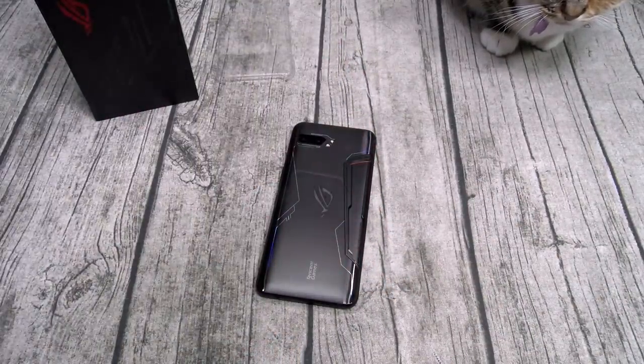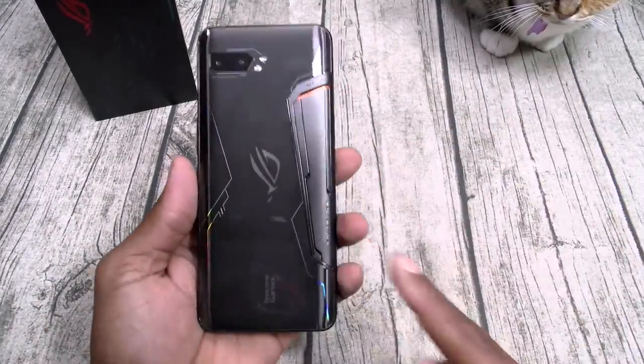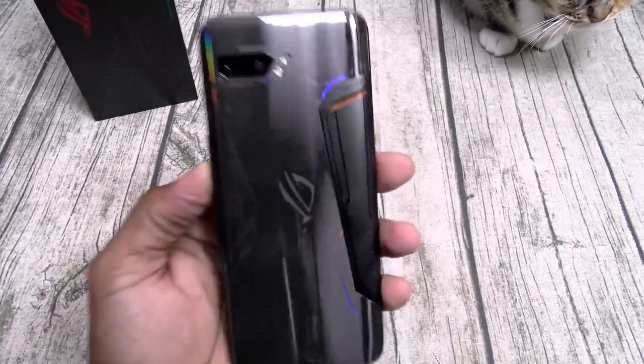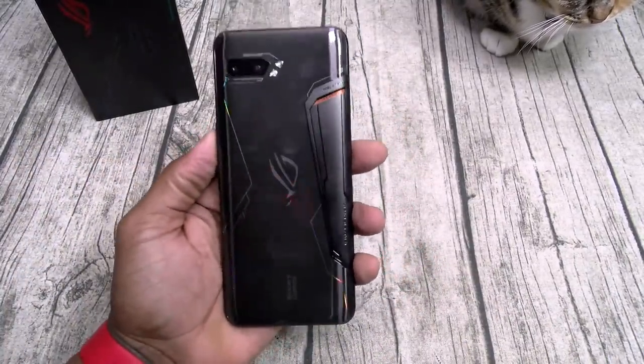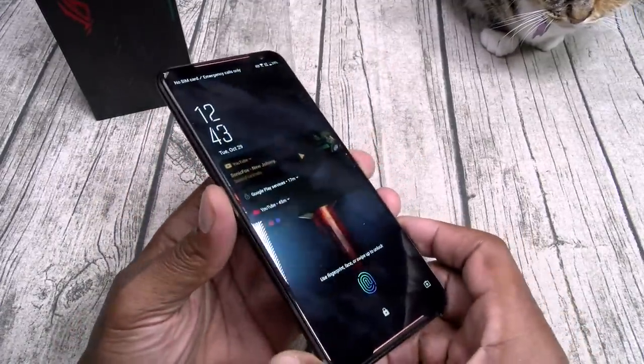But I still like it. But this is the perfect mix of sleekness and gamer style with RGB in the middle. Bro, I am loving this phone. I'm loving this. Now in the front, check this out.